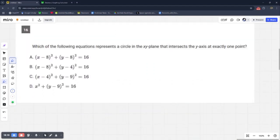Show the following circle in the xy plane intersects the y-axis at exactly 1 point. So in this problem, I would really like to use my Desmos skills. There is no need at all to guess it. There's absolutely no need to think about it using traditional math. It's always better to just plug it into Desmos and not worry about it, because otherwise you might make a calculation mistake.